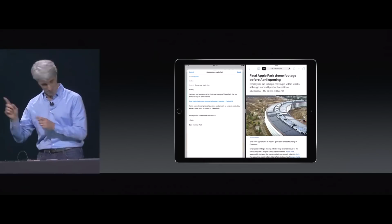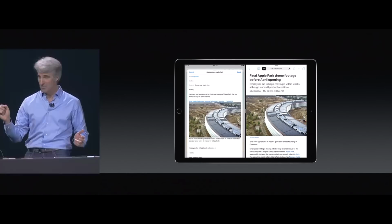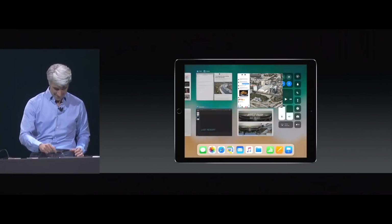And when it came to the iPad, iOS 11 delivered some incredible productivity features, including drag and drop, a new multitasking interface, and support for 4 active apps on screen at the same time.